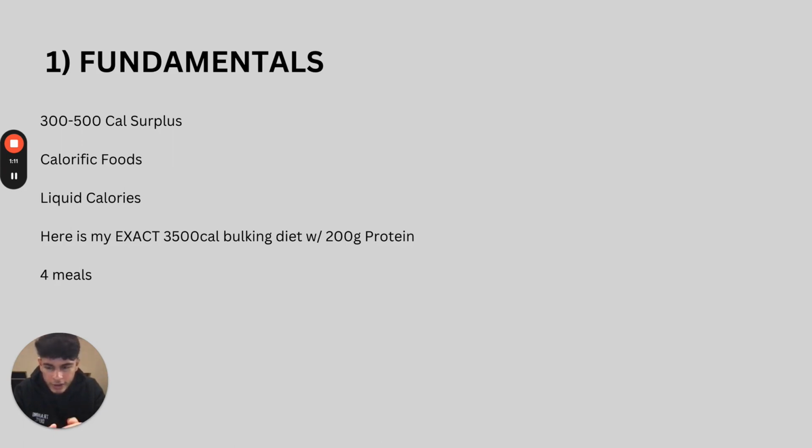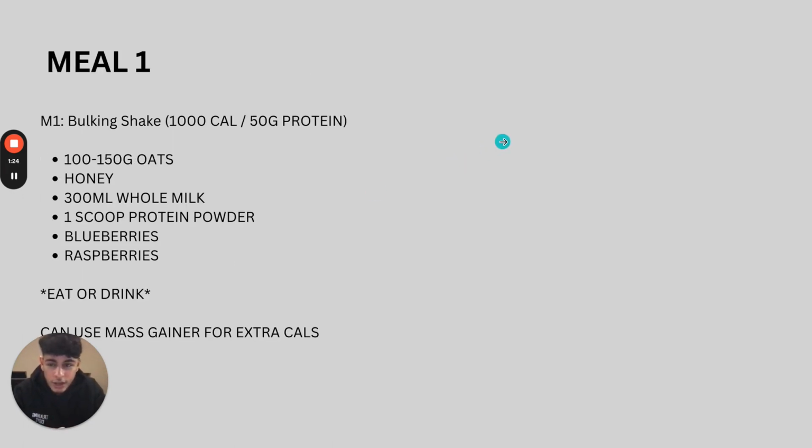We're also going to incorporate liquid calories, so using bulking shakes to our advantage. And I'm just going to show you my exact 3.5k bulking diet. Had around 200 grams of protein, and it was only 4 meals. So starting off, meal one, as I said, a bulking shake. So this was an easy way to get 1,000 calories within 5 minutes of starting my day.